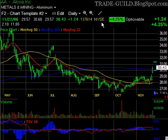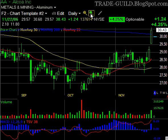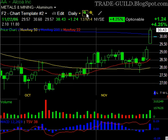Alcoa, I mentioned yesterday. I thought this was looking good for mom and pop portfolio. It's not a whole lot of volatility in this stock, but man, what a move today, up 4.25%. There it is on that big gap. So now we have support at the top of this gap right here. I'm going to guess that's around 29.30, somewhere in there. That should act as support. So if we get a pullback to that area, that's an add to or a buy, in my opinion. So Alcoa did what we like.